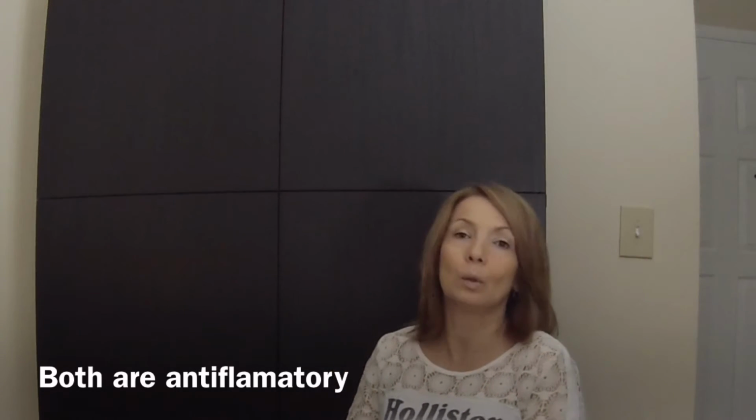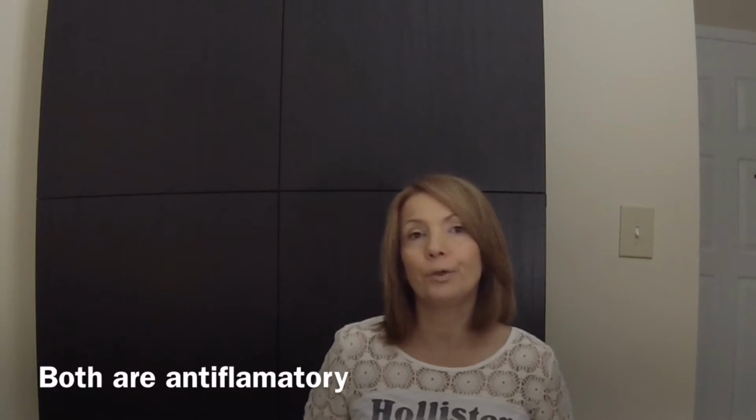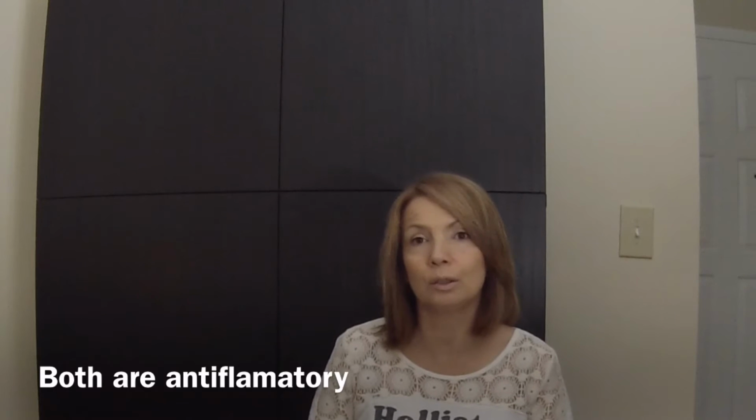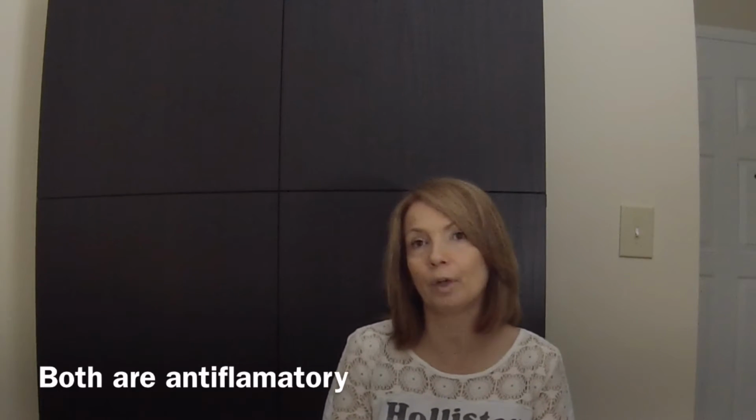Both of these diets are anti-inflammatory. Why? Because both diets are low carb. When you remove your carbs, your body doesn't suffer as much inflammation. So yes, both are really good for inflammation.